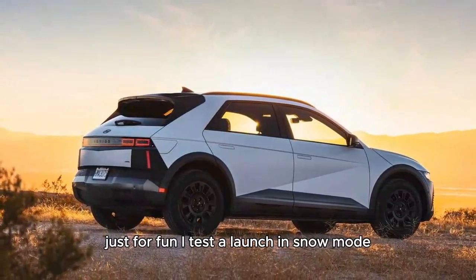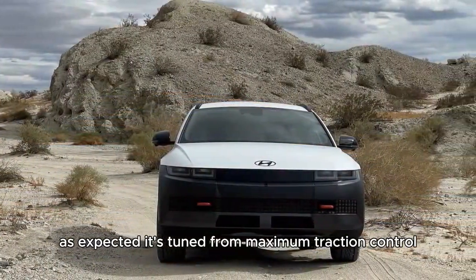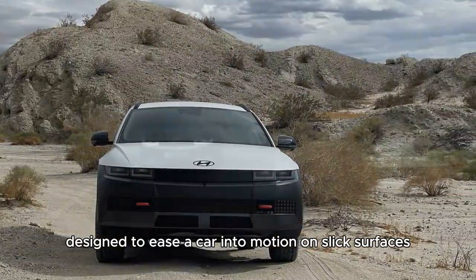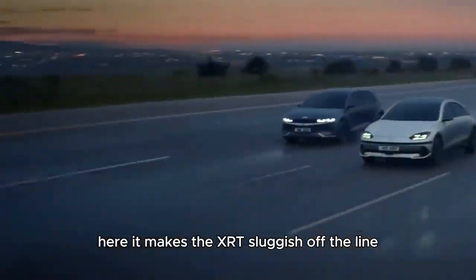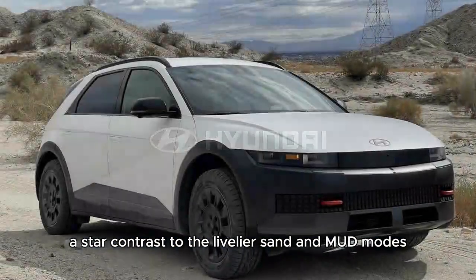Just for fun, I test a launch in snow mode. As expected, it's tuned for maximum traction control, designed to ease a car into motion on slick surfaces. Here, it makes the XRT sluggish off the line, a stark contrast to the livelier sand and mud modes.